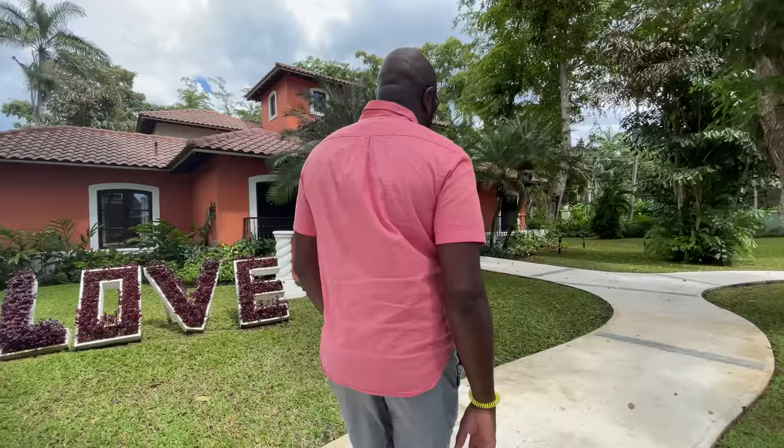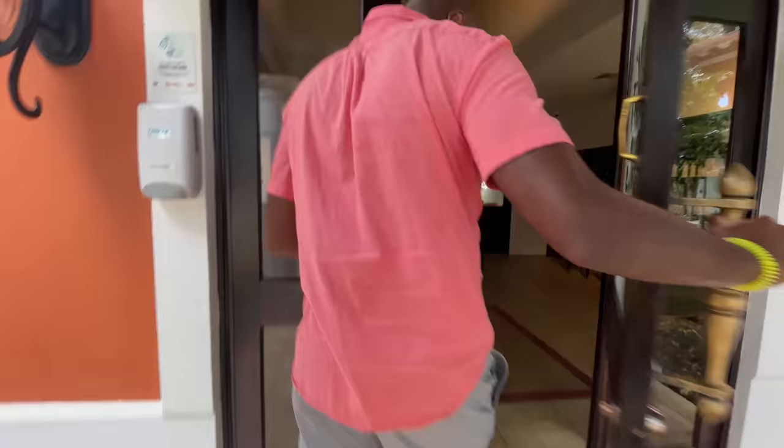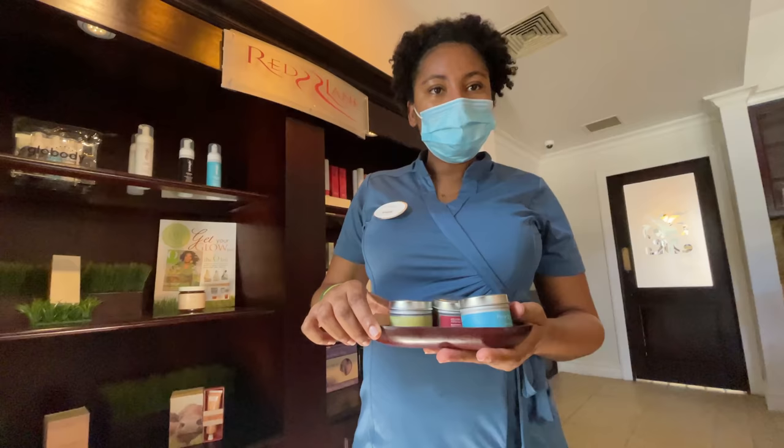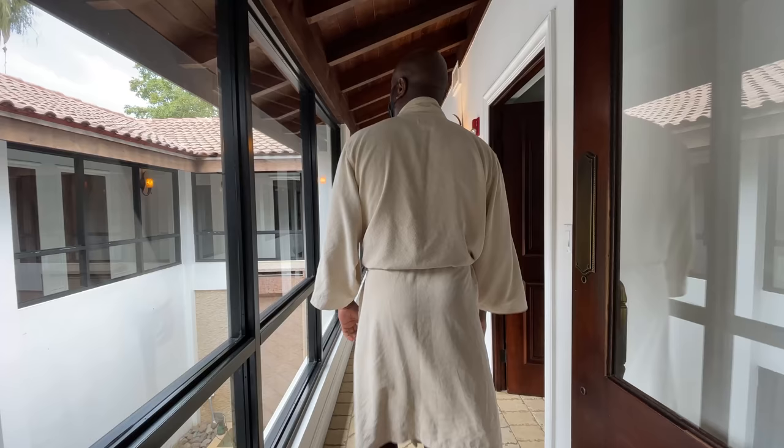While the girls were at the kids' camp, Serge and I went to check out the Red Lane Spa. The spa is located in a standalone building, and it has a very homey feel. We booked the Sense of Love couples massage, and for the massage they used soy-based candles that turn into massage oils as they melt. You get to choose between three scents: fever grass, island essence, and sea breeze.